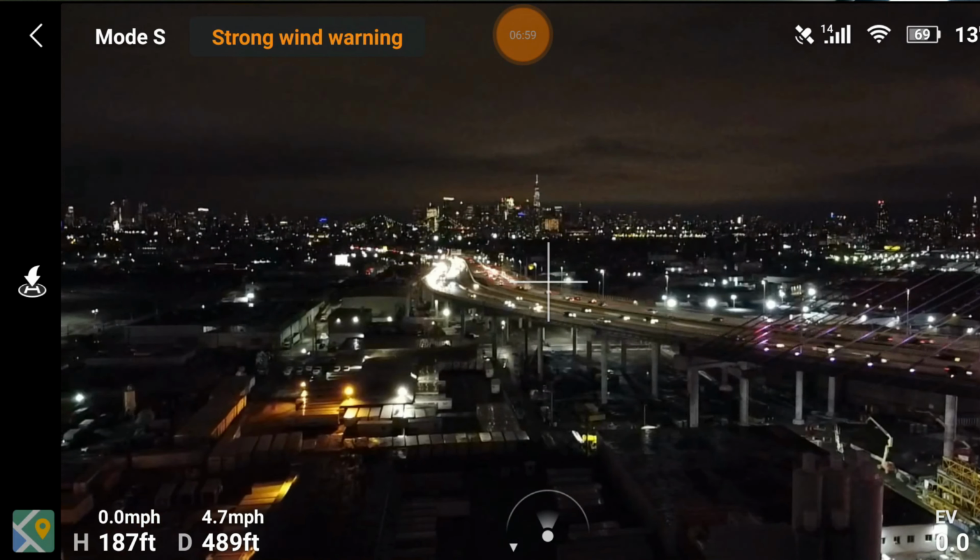That's what it felt like to me that night, and it obviously was not, because I've flown this in 20 mile an hour winds and never had a problem. It was obviously extreme. It just didn't feel that way, at least not on the ground. Maybe there was the bridge there that was blocking some of the wind and stuff like that, but as soon as I went up over the bridge, I felt it.